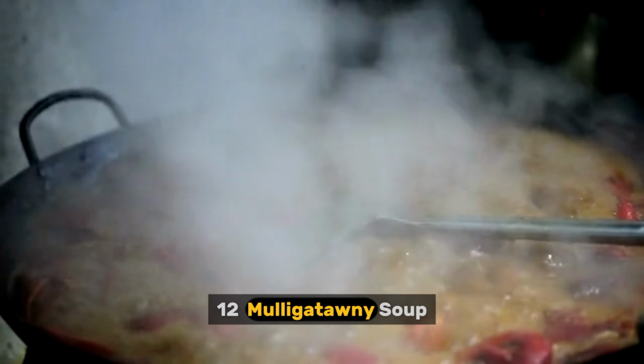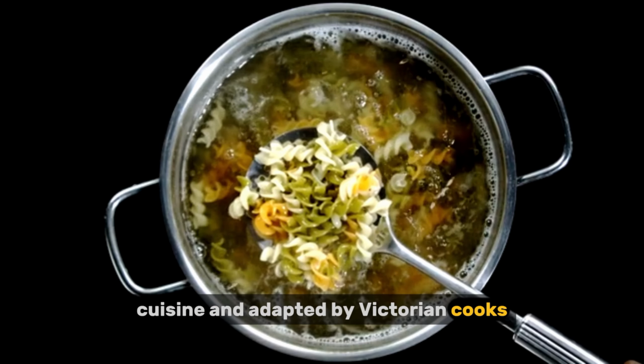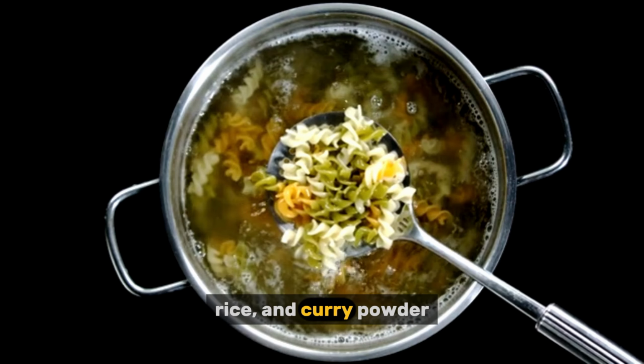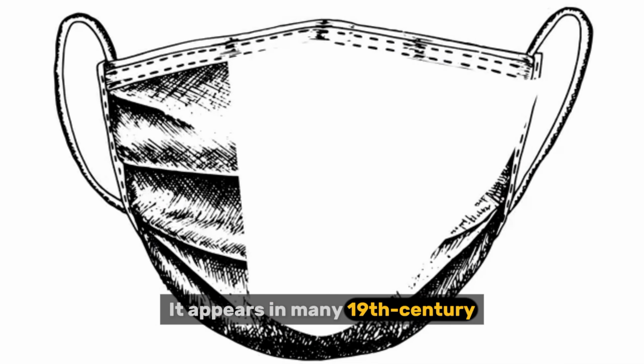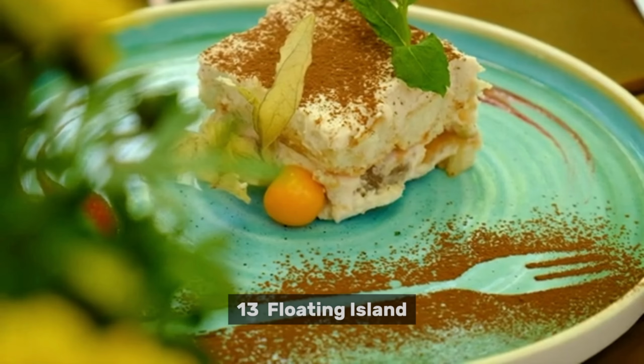12. Mulligatawny soup. Borrowed from Indian cuisine and adapted by Victorian cooks. This spiced soup often included chicken, rice, and curry powder. It appears in many 19th century cookbooks, but slowly faded from American kitchens.